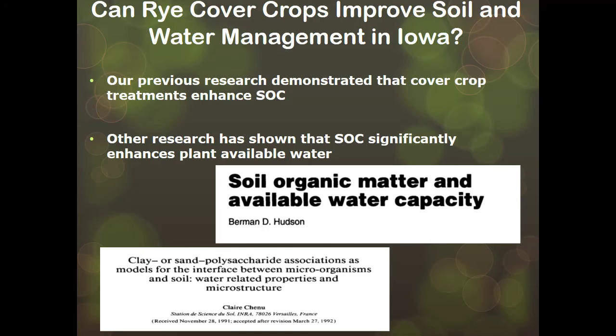So our research found that the rye cover crop is effective for enhancing soil organic carbon, but there's other research, notably research by Dr. Chanu and Dr. Hudson, that shows that soil organic carbon can significantly increase plant available water. So we decided to put those two projects together.